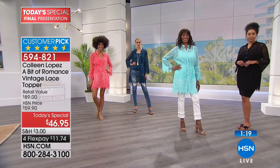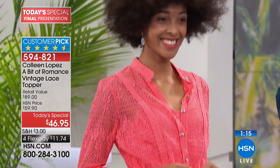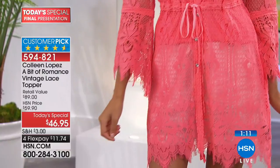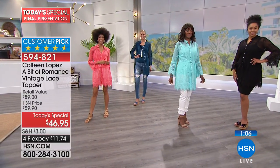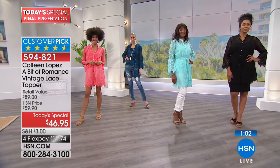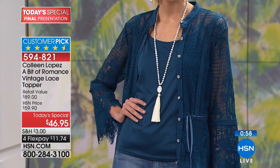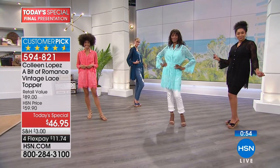And I know that so many of us agree, as it starts to get warmer outside, these are the pieces that we love, right? We like to have the coverage, but we don't want something that's gonna be hot or constricting or heavy or uncomfortable. This is that beautiful, unique stretch lace detail with that flowy bell sleeve that you're gonna have so much fun with in your wardrobe.